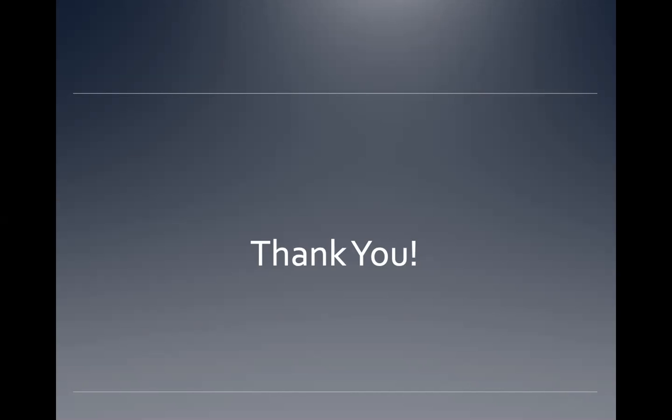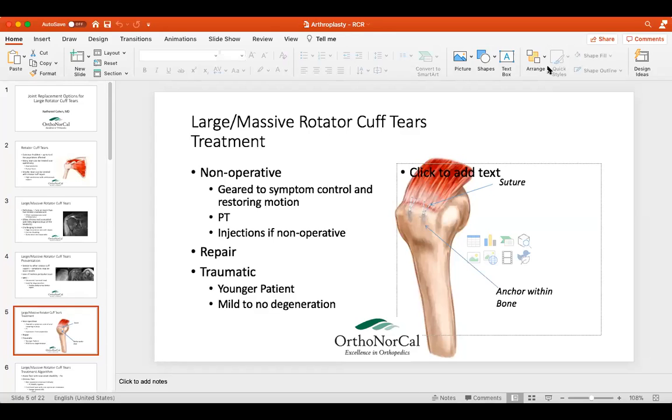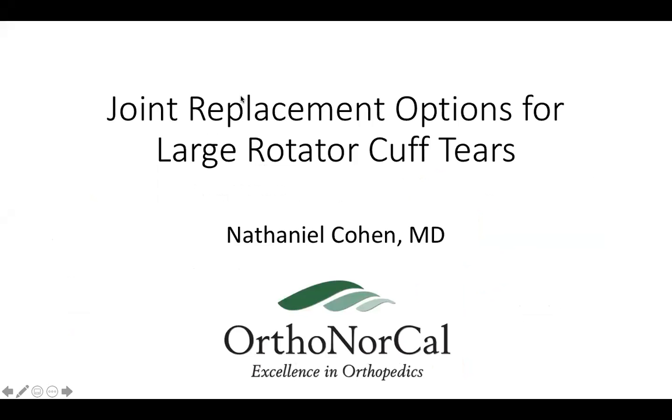Thanks so much, Leah, and Dr. Nuzzo, fantastic talk. I'm going to follow up on what Dr. Nuzzo was talking about and talk about joint replacement in the setting of rotator cuff tears. So let me just share my screen here, and we will start a slideshow. So I'm going to talk about joint replacement options for large rotator cuff tears.